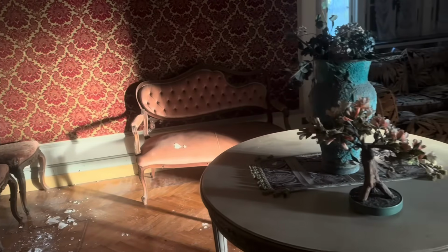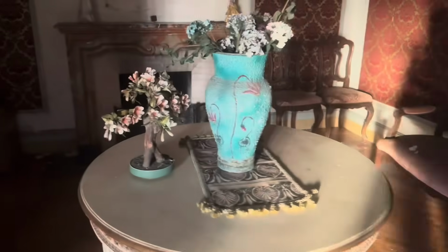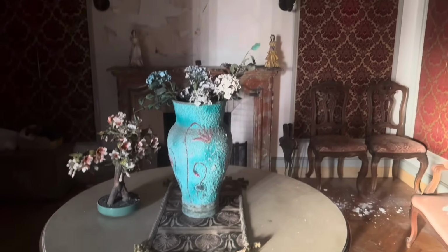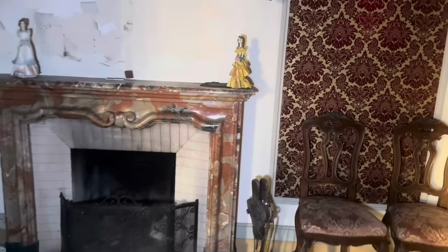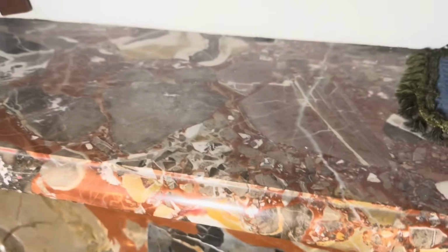Don't you just love the sun shining in through this door? I just think it gives such a... and I'm stood with a big fat shadow in the way now. It's just such a good feeling to the room with the sun going down. And then this big fireplace that's made out of all sorts of different stone by the looks of things. It's crazy. It's very colourful, but it is definitely stone.